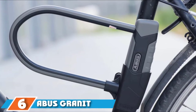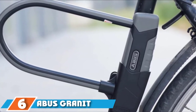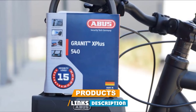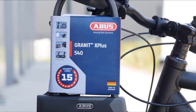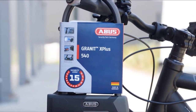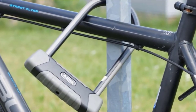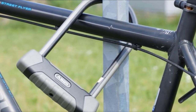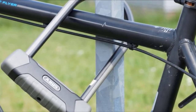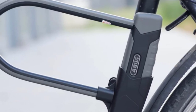The number 6 position is dominated by the Abus Granit XPlus 54 Mini Key Bicycle U-lock. With the Abus Granit, we have another standard U-lock that provides superior anti-theft protection and makes it difficult for a bike thief to steal your bike. You can use it to lock your bike through the frame, or the rear wheel and the frame if your bike allows. The Granit has a security level of 15 and achieves it with a 13mm shackle that makes it difficult to cut through with an angle grinder or bolt cutters. All this protection comes at the cost of weight. It's twice the weight of the TIGR at about 2 pounds.